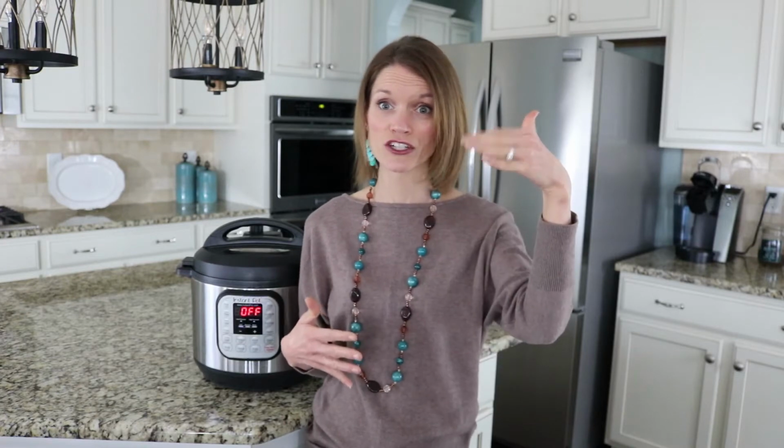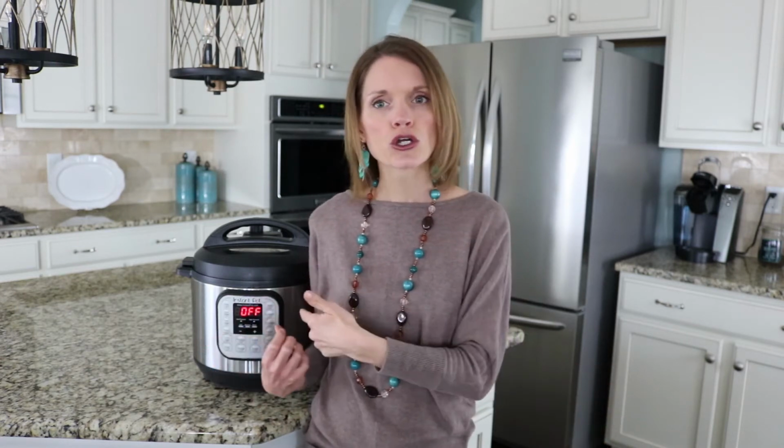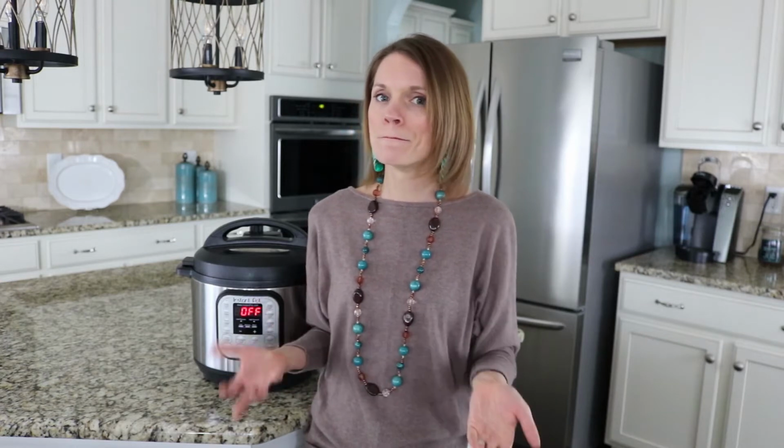Anything that cooks under 20 minutes, you don't really want to use your Instant Pot because it's going to potentially take that long to come to pressure and to release the pressure. So don't look at it as a time saver. If you have a soup that cooks in 20 minutes, cooking it in your pressure cooker, the cook time may be less than 20 minutes, but the coming to pressure and the releasing of the pressure will equal a total of 20 minutes. Can it still be cooked in your pressure cooker? Probably, but just know going into it, it's not going to save you any time.